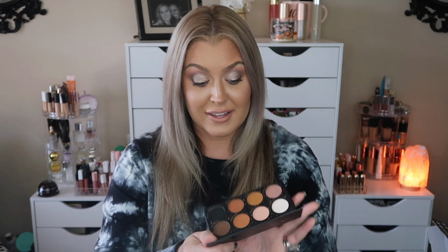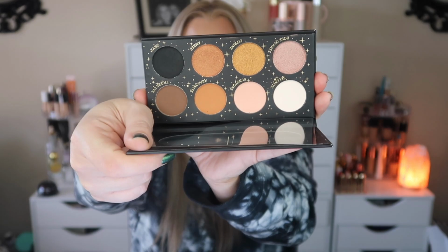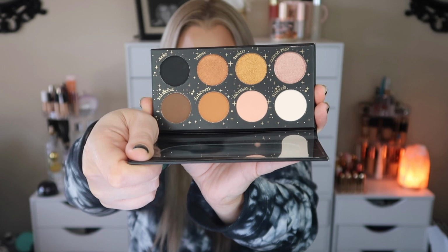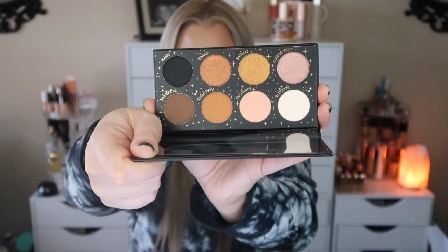So when we open it up, the first item I see is by LA Splash, and I actually think it was in our Glossy box advent calendar that we saw the LA Splash brushes. So this is an eyeshadow palette. Look how pretty this is. This is like the perfect everyday type of palette. I think that so many people will absolutely love this palette.